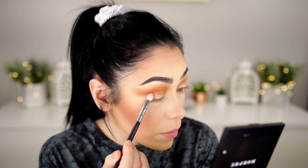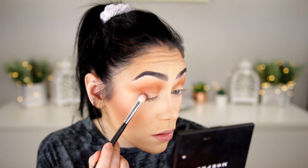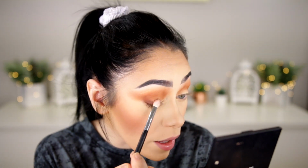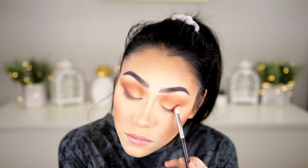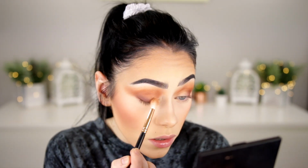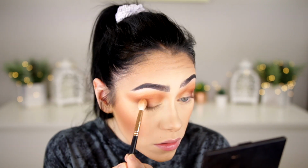And I'm just going to stamp this first to kind of get the color where I want it. And then I'm just kind of blending back and forth. So now I'm just going to take that fluffy brush and blend right all over that color to make sure that there's no harsh lines.